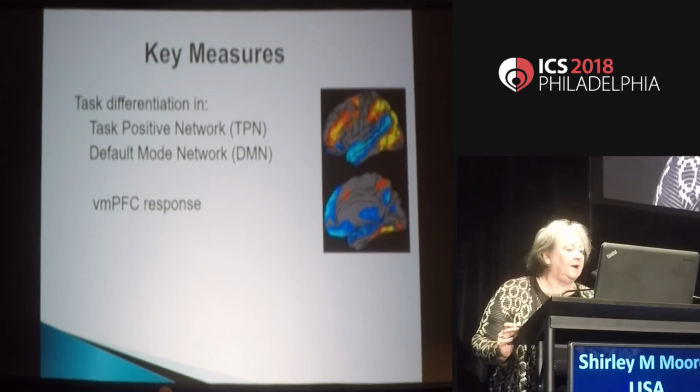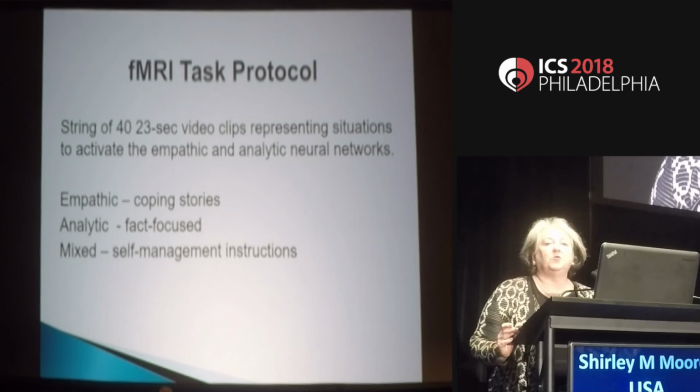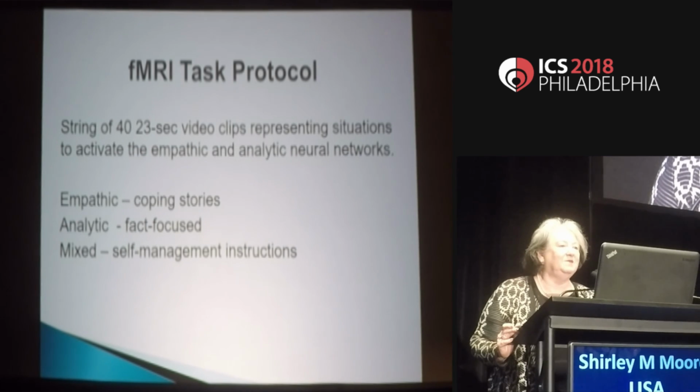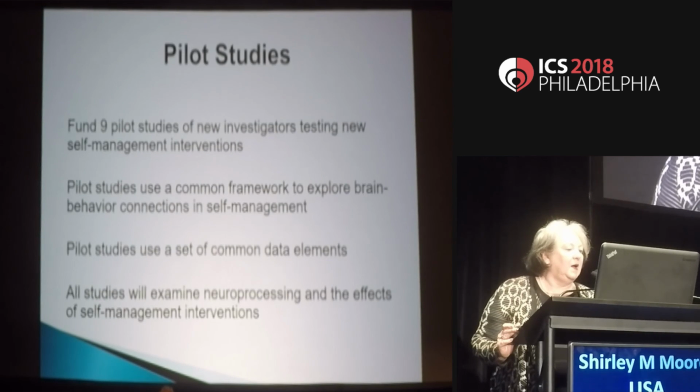I think we actually call them coping stories, when we give the empathic information or fact-focused information. Then I have some mix, because I think some of the self-management information we give could be either. They're not exactly one or the other.